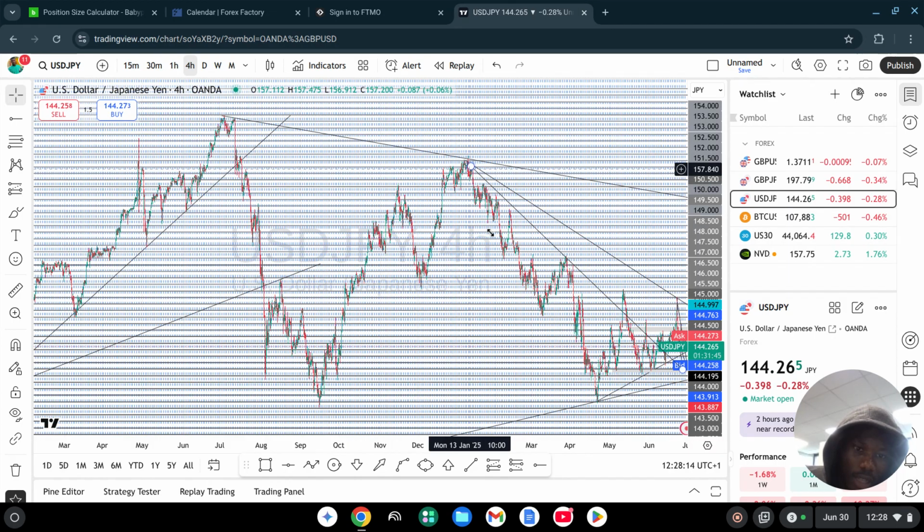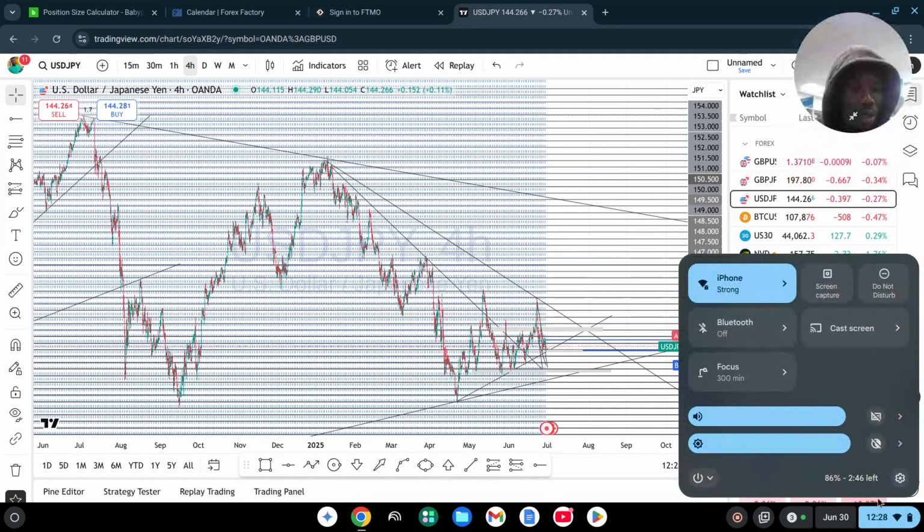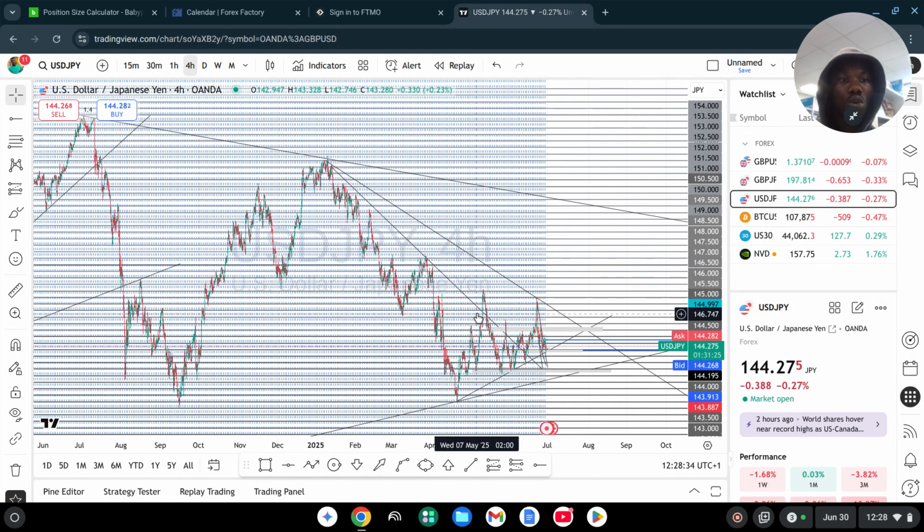January this year, it started dropping again. Understand? So it started dropping again. April, May, June. I think this June is still going to go back up. You understand what I mean? It's going to go back up. If you're trading and you've seen the market go up, just wait for a pull down before you buy.